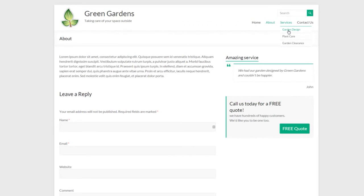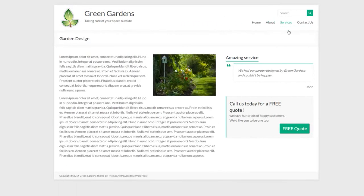If we click on one of the pages, it takes us to the garden design page. And as you can see, we've got a mixture here of text and images. I'll show you exactly how to set up this image and how to get the text to flow around the image, just like you see on the screen now.